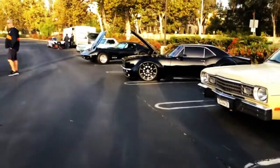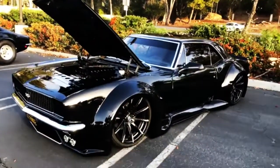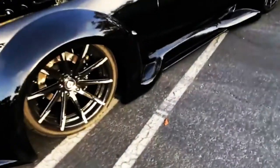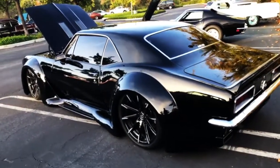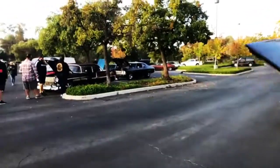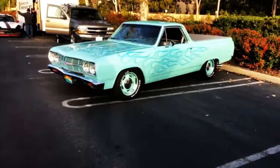Then there's something over here that's a little wacko. A lot of work went into this one. It doesn't really work for me necessarily. It's a little crazy. I'd rather take that Vette right there. But we're going to start from what I call the back end of the show, make our way deeper into the show, and we'll say hi to Craig.